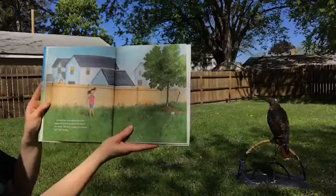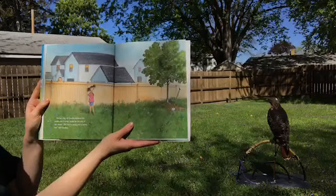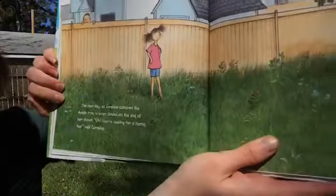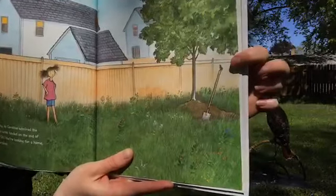The next day, as Carolyn admired the maple tree, a wren landed on the end of her shovel. "Oh, you're looking for a home too," said Carolyn. You can see Carolyn looking at her nice big field. And then there's the tiny little wren on the shovel.